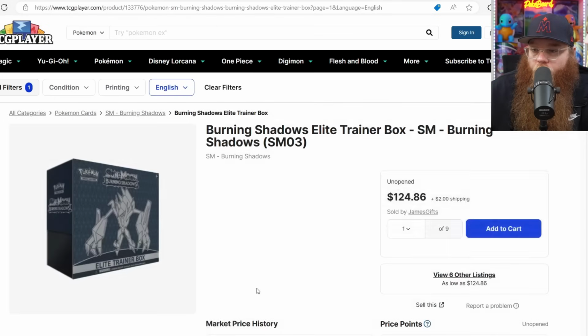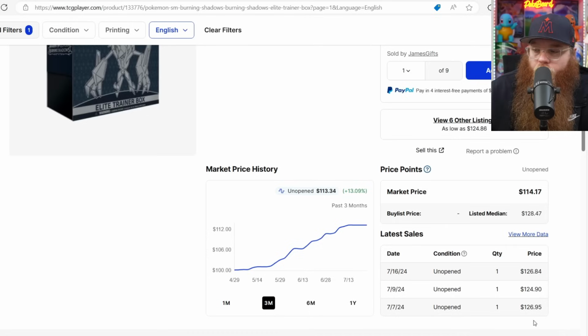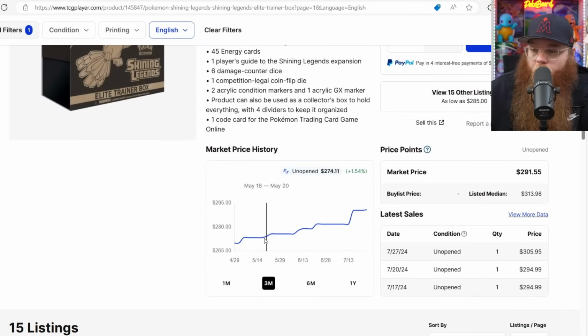Burning Shadows. I think this is one of the ugliest ETBs. And if this ETB had a Charizard on it, I bet it'd be a $300 ETB. Was $100. Last sold $126, $125, $126. So slowly climbing, with all recent sales too. Shiny Legends is going back up. Was $269. Last sold $305, $294, and $294.